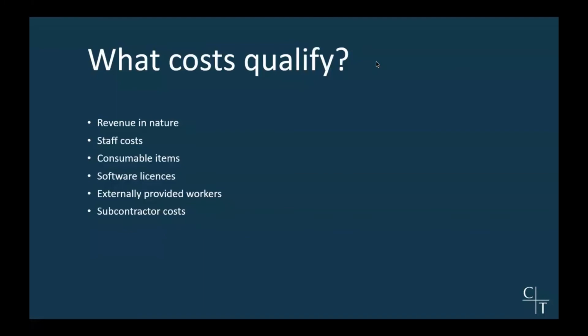Qualifying consumable items refers to items that have been used up, transformed, or wasted in the R&D process. This includes materials and also water, fuel, and power costs required to enable the R&D to take place. Relief is also available on licenses incurred on software that were used in the qualifying R&D activities. Next, payments made to externally provided workers qualify to the extent that they were involved in the qualifying activities. Externally provided workers are essentially agency workers who are under the direction, supervision, and control of the company.